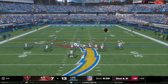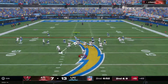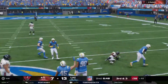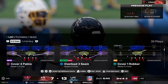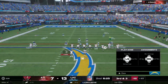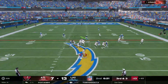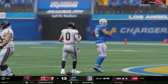Second down and 8. Here comes the blitz as he looks to throw. He's got his man. It's Mooney. Well, he's brought down. That pass is going to pick up 4 and bring up 3rd down. Back to throw. And that is incomplete.